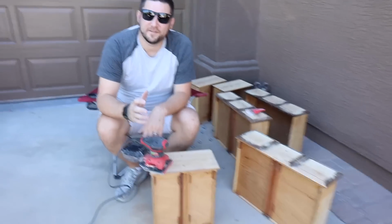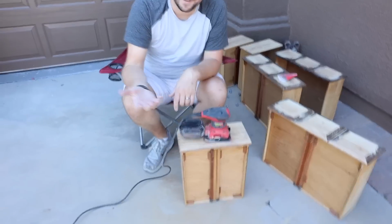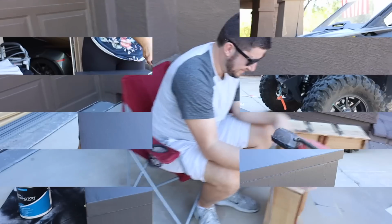My hand is so tingly. Like an hour of sitting here like this. I bet. It's just tingly. Yeah, the joys of DIY. Yeah.